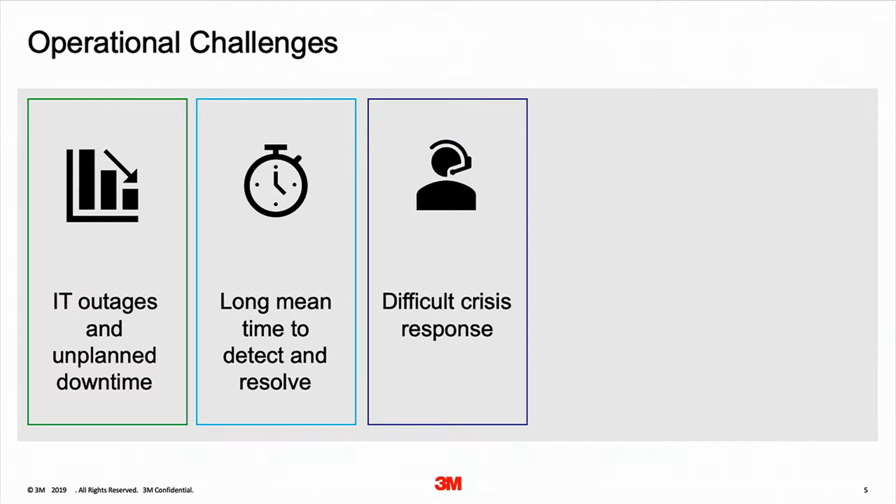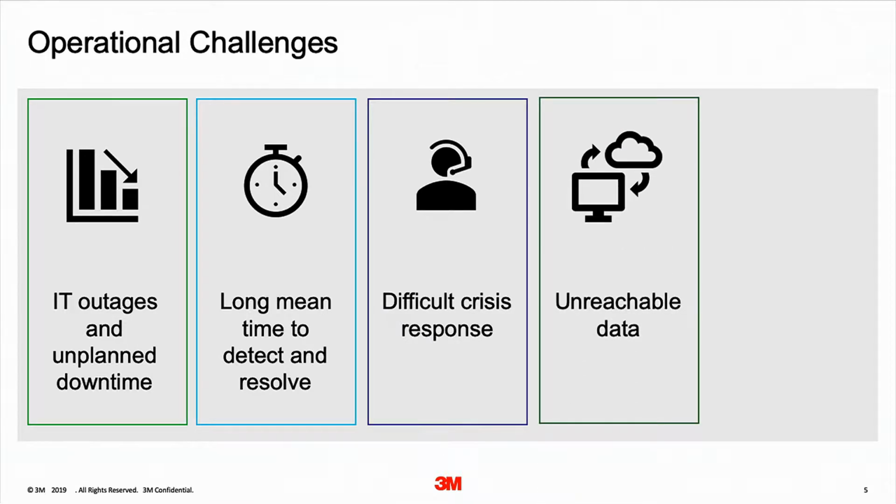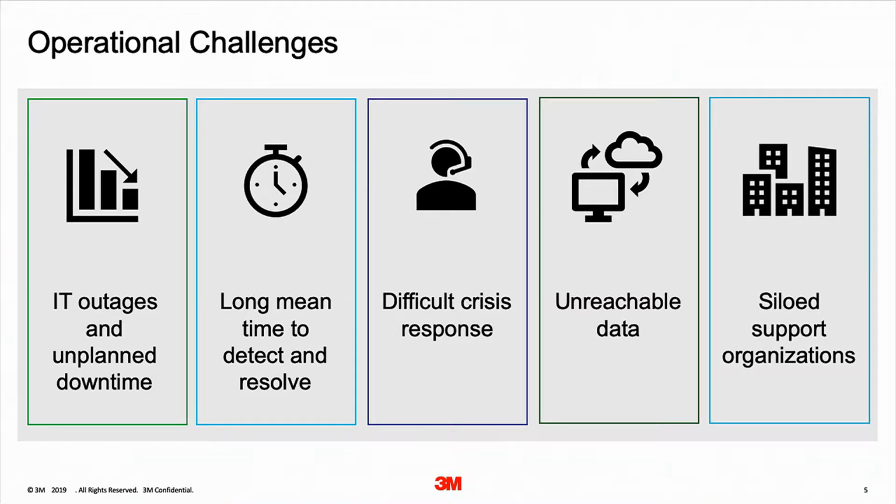IT outages and unplanned downtime. Those can lead to long times to detect and resolve and a difficult time in the crisis room. Unreachable data becomes a big part of that as well. Not everything is together inside of SAP. You have different modules. And so finding ways you can break down those siloed support organizations and tie them together without having to bring everyone into one massive war room and deal with it there. So we wanted to move forward with trying to solve these, leveraging Splunk.